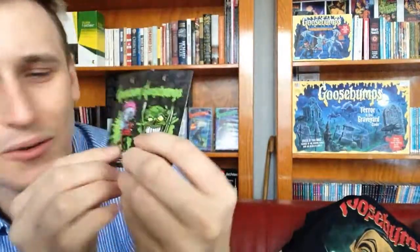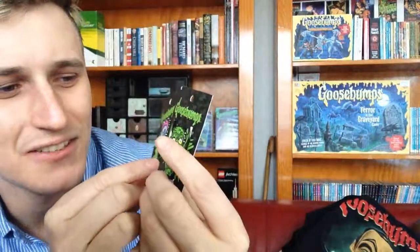Curly's got this little Goosebumps logo on his neckerchief there. Just all the details on the skull. I think the logo's meant to glow in the dark, but I don't think I've seen that. Maybe, I don't know. And there's two pins on each to keep them safe and secure. So I've got to start wearing these. I haven't taken them off just because I want to show them off in a video.